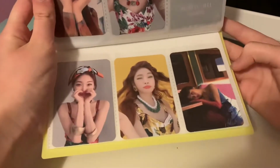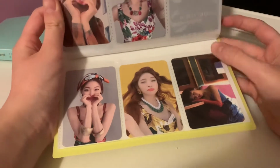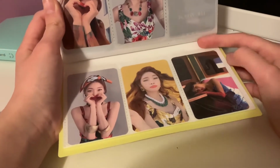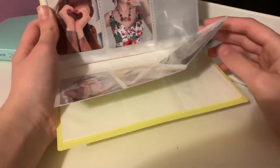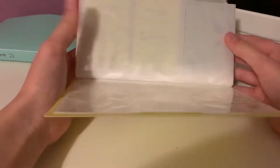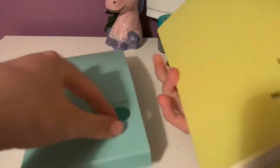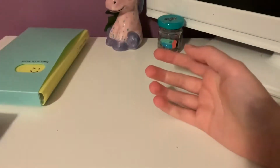And then here is my Red Velvet Joy photocard. She's my bias and I pulled her. You only get 1 photocard with the album that I got, the Reve Festival finale. And I pulled her, which made me really happy. And that is all of the girl group and solo artists that I have for this one. And I still managed to have a few pages left. I have 4 pages, as you can see. So I can add to that one. That is okay. I'm good. We're good on this one.